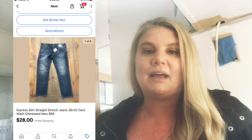The next item is these men's Express jeans. Anything that's new with tags usually catches my eye, and men's jeans sell way better than women's jeans for me. I don't know if it's because I don't pick up a lot of women's jeans, but I don't pick up a lot of men's jeans either. But when I do, they fly out the door, and women's jeans sit. I just think there are so many choices, so many varieties of women's jeans that even I get exhausted when I'm shopping for jeans. These I picked up for $3.50 at a local thrift store, and they sold the same week for $24 with free shipping.